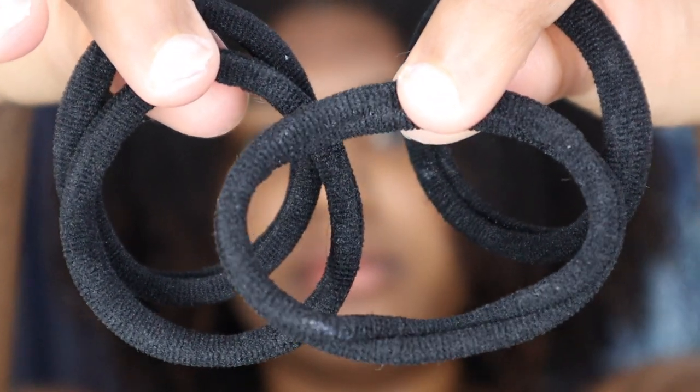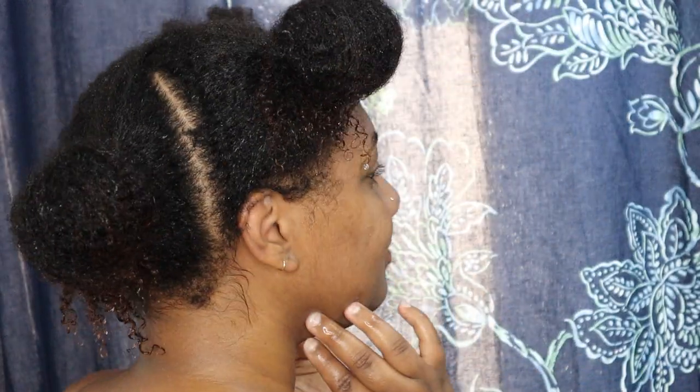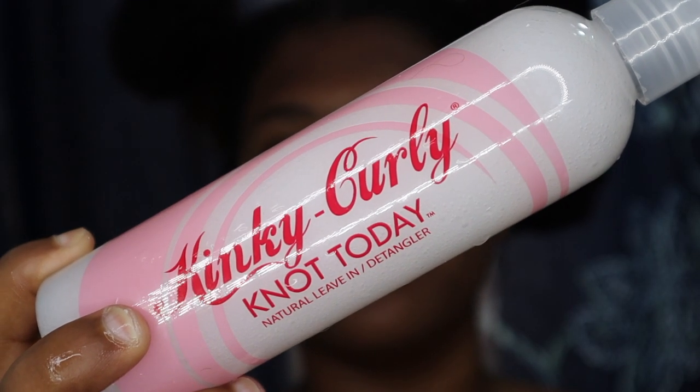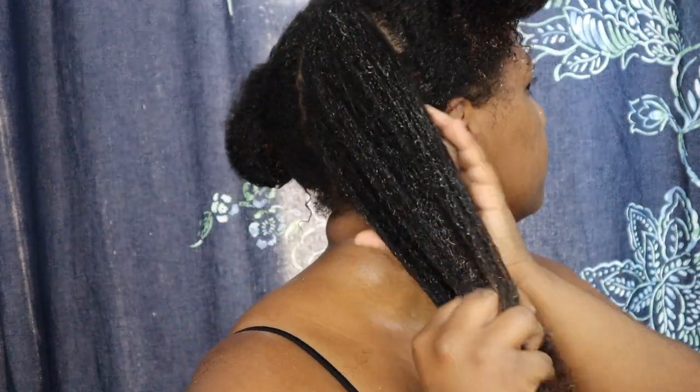Dividing my hair into four sections so that I can start adding the leave-in conditioner. The leave-in conditioner that I'll be using is the Kinky-Curly Knot Today. It is a great product that has lots of slip and lots of wonderful natural ingredients.